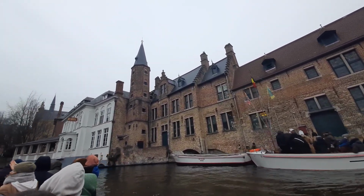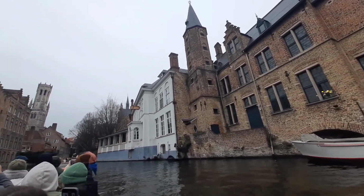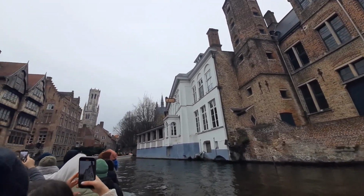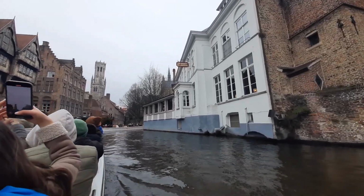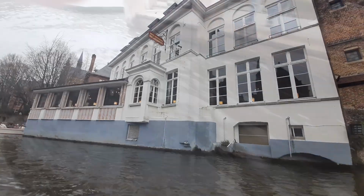Tours are permitted on parts of the Bruges canals. All the boat companies take the same route between Jan van Eyck Square and the Beguinage. On the way, you can admire several of Bruges' highlights. View the route.